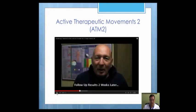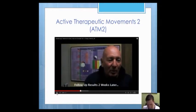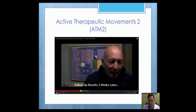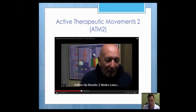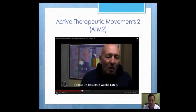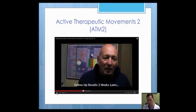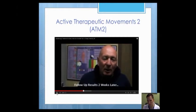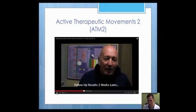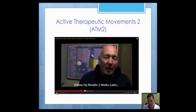It's good to go. Ever since I had that, well, I don't know what you call it, but that machine. The ATM2 he's referring to. Oh, okay. That was like, that was a miracle. I had trouble walking up steps with my leg. That went away. My back was in such bad shape, I couldn't hardly do anything. I mean, I couldn't even work in the garden or anything. And ever since I've had it done, everything is actually better than it's been for a long time.